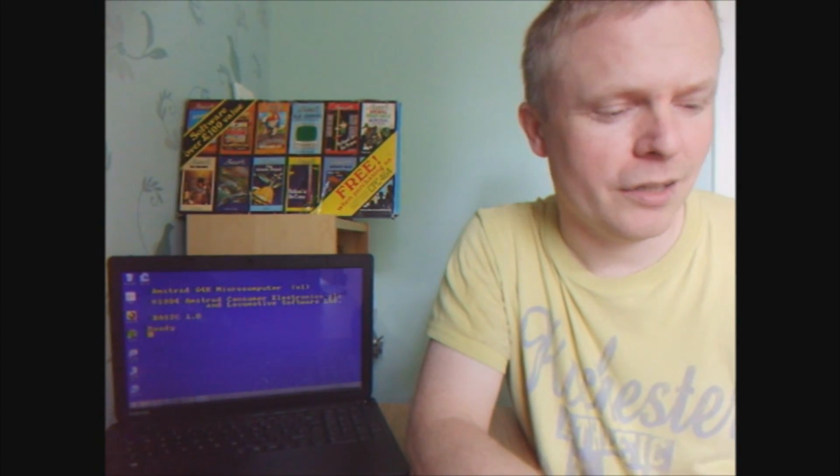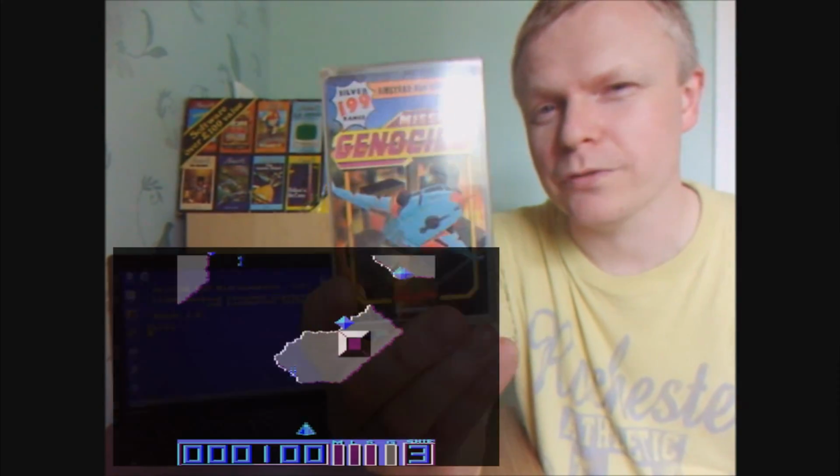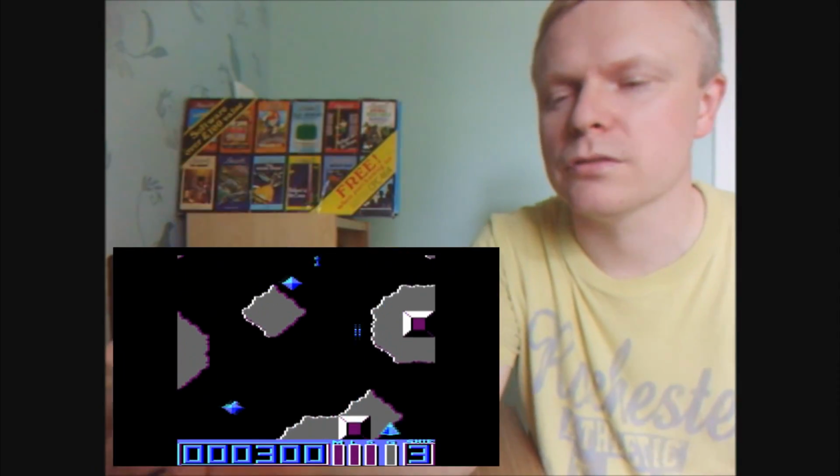Budget games, I used to, again my mum, go around the market with her to carry her shopping at the local market, which doesn't exist anymore, and she'd buy me a budget game. So they always get a couple of good budget games. Mission Genocide, it's a vertical scrolling super smooth shooter. Super smooth scrolling. Shooting's alright.